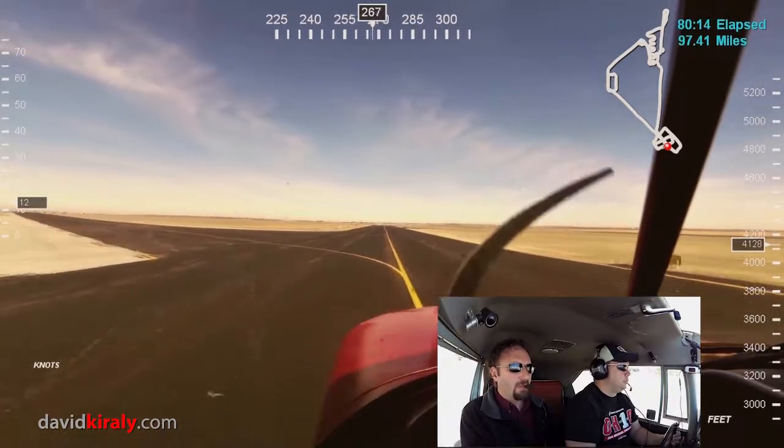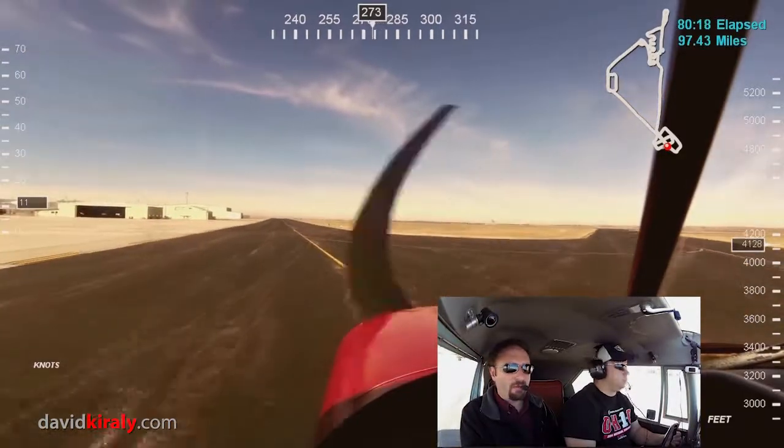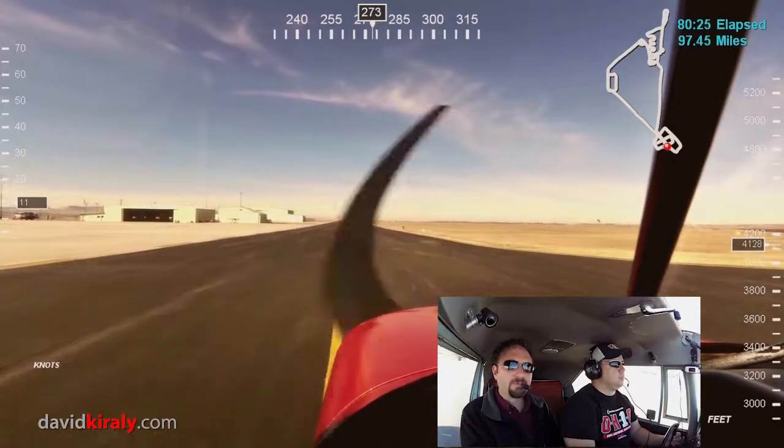So if you're on an unimproved strip or someplace where there's just a lot of sand and gravel or dirt or whatever, that's when you've got to be real careful about the carb heat, just because we don't want to suck that through the motor.